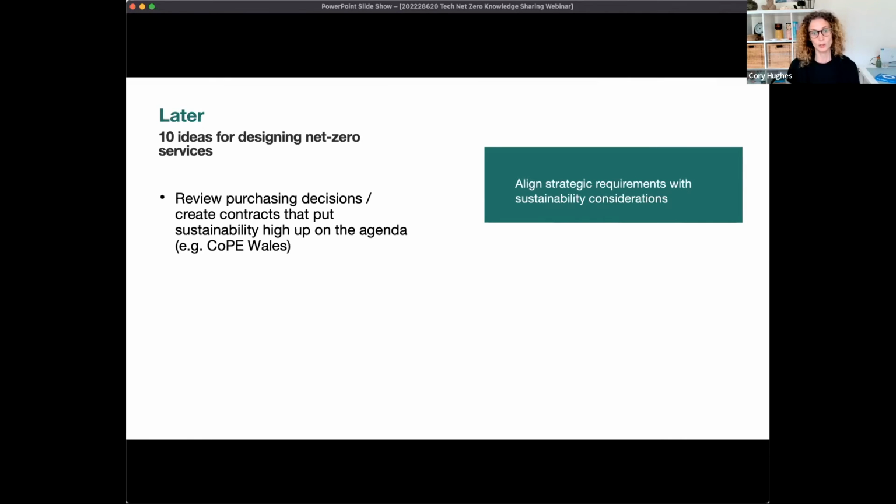There's some great work that's happening in this space in Wales. So there will be the creation of a centre of excellence for procurement here in Wales that definitely has net zero right at the heart in terms of the new journeys and services that it wants to provide, to educate and to deliver better efficiencies through procurement in this space. So that's a great example of what can be done at a much more strategic level to influence these conversations.